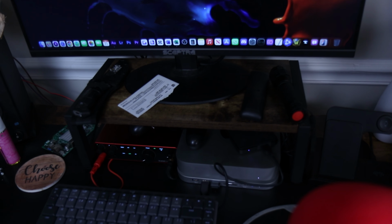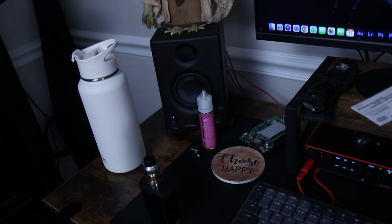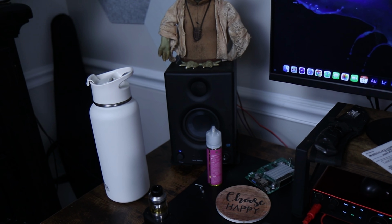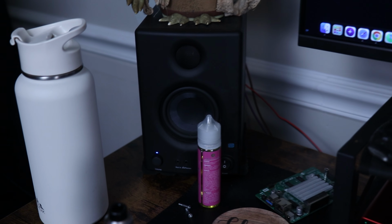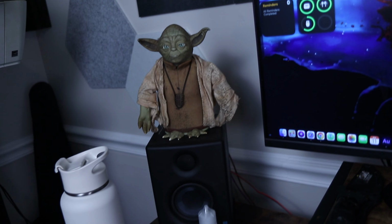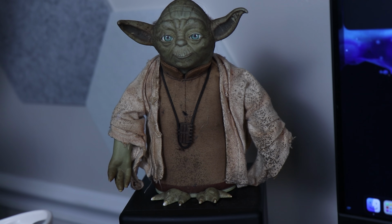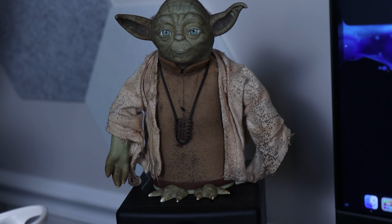I like them, so I definitely recommend them if you're curious as to what interface you want to go with. And I have monitor speakers because sometimes I just like to not listen to everything through headphones, but I do have my headphones. They are hooked on the side of the desk over here. My water bottle, because it is important to stay hydrated. And yes, my friend Yoda. That's right. He's been with me every step of the way, and I got a spot for him here.